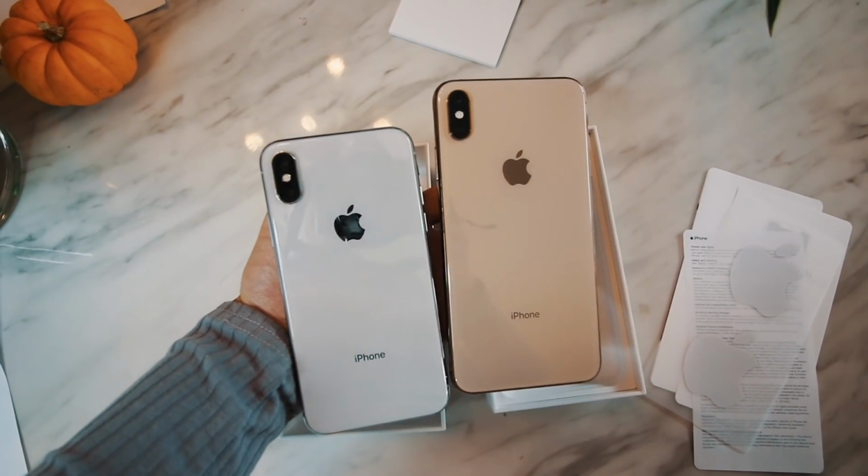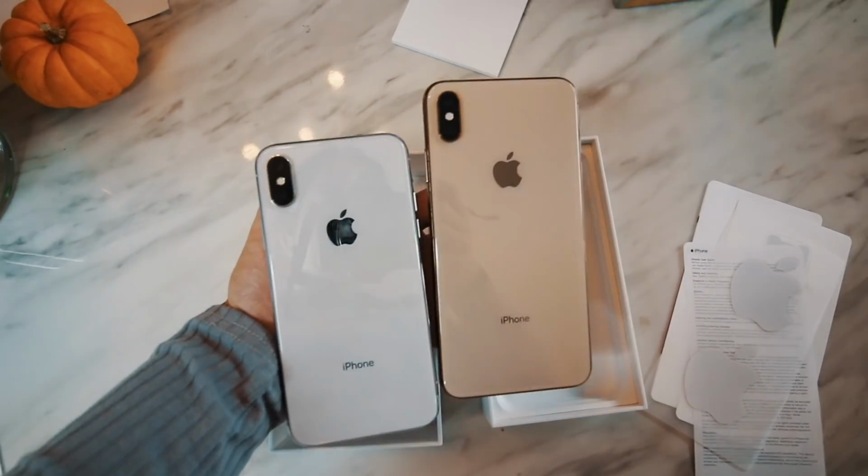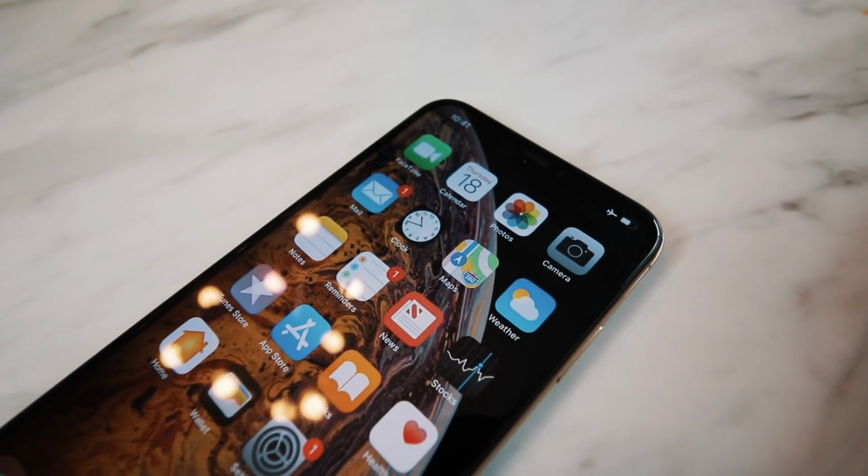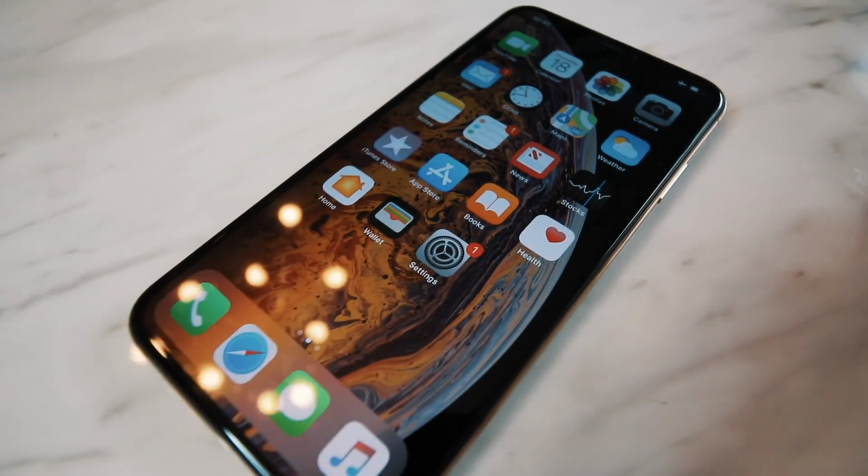But also in person, it looks a lot more gold. It looks super shimmery and pretty. So this is the actual phone itself. It is the biggest model now. It is about the same size as the iPhone 8 Plus, except the screen is obviously way larger, so that's super nice. Sorry, I keep looking in the viewfinder.